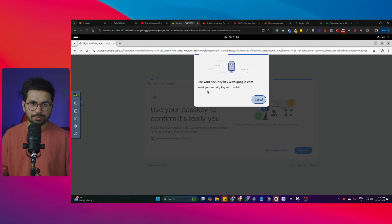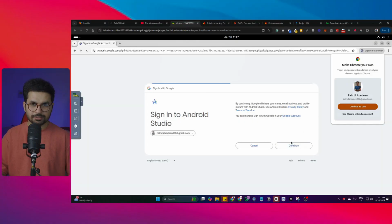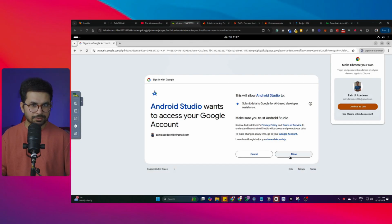Okay, I'm stuck at this passkey. I'm required to enter this passkey, but I'm stuck here because my security key is not on a physical USB. Anyways, okay, let me cancel that and try to verify it again. Finally, I managed to log in, and now I can simply click on this allow.